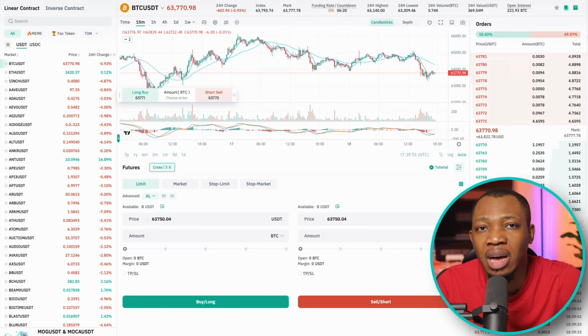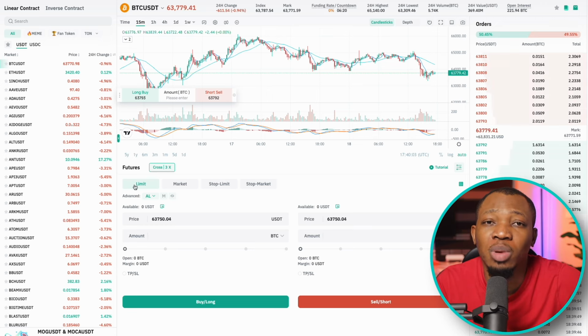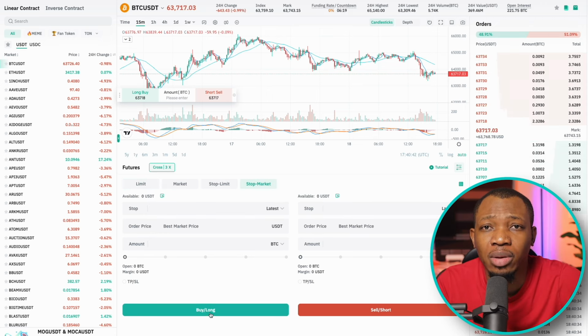You would still have the option for limit and market orders, but there is also a new type, which is the trigger order. Now, this allows you to set the conditions for when your order should be placed. Now, instead of buy and sell, you now have open long and open short. Long means you are betting the price will go up. Short means you are betting it will go down.